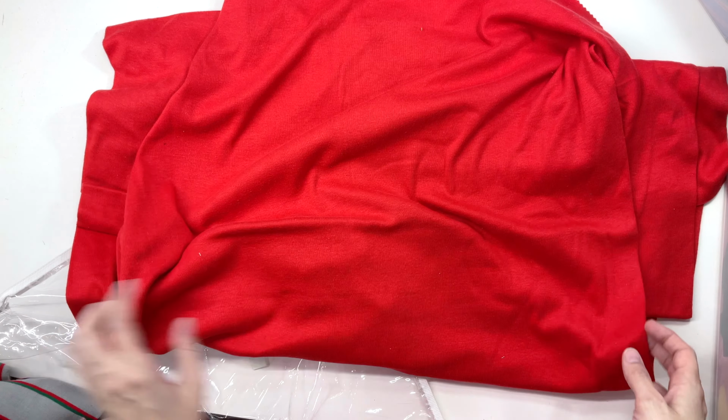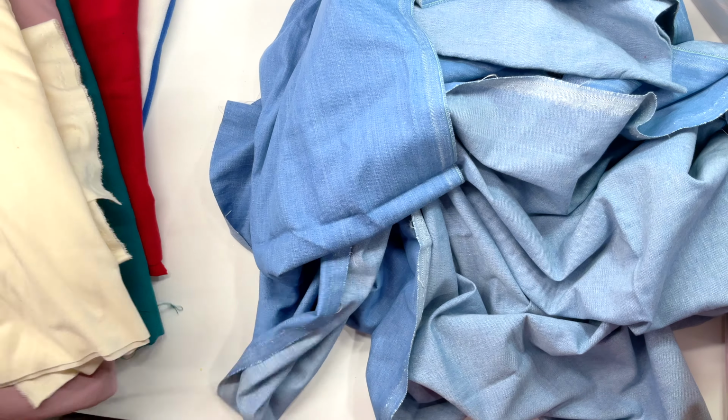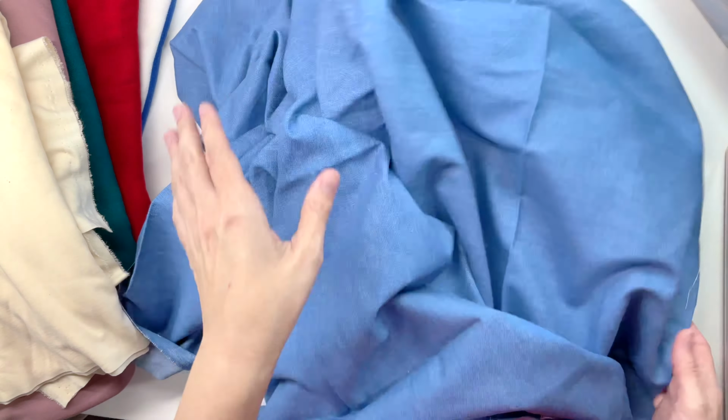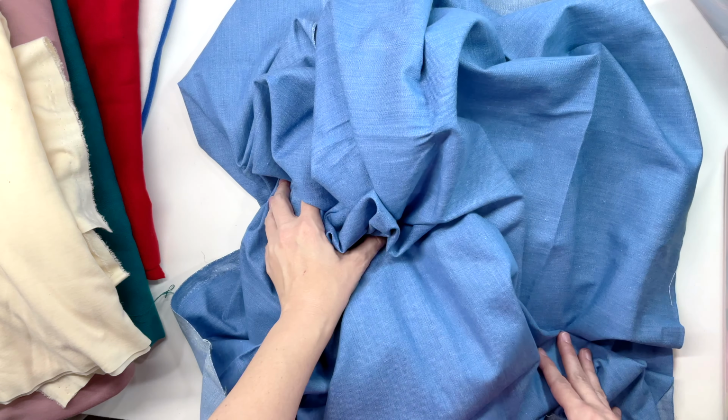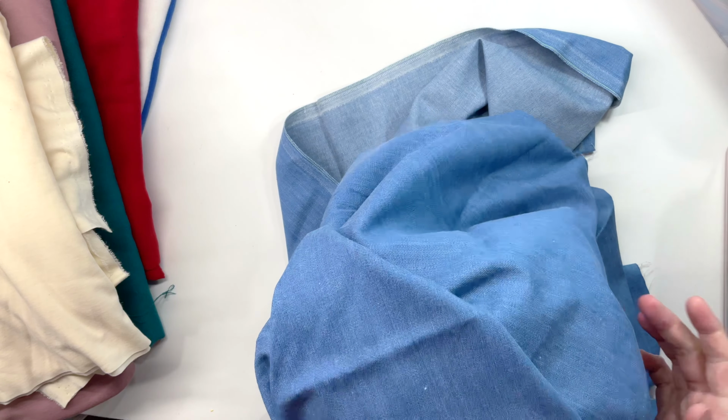Here's a red one, and this looks more like 2 yards. I love the color. Red's one of my favorite colors. Red and yellow, and green and blue and black. And this is like one of those fake jean materials. Definitely not. It's like the super thin stuff. So it looks like it's just over a yard or so, but it's very wide material. It actually feels pretty nice. It's just not very thick.